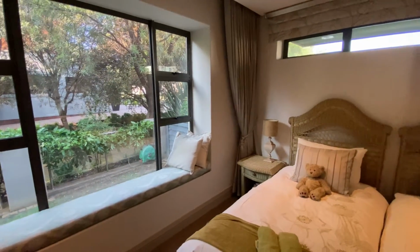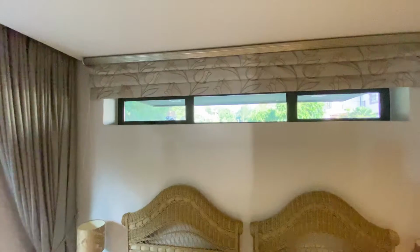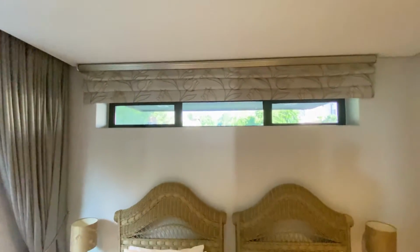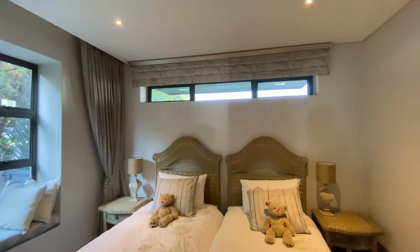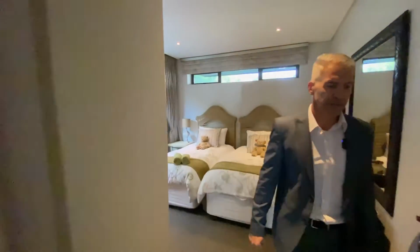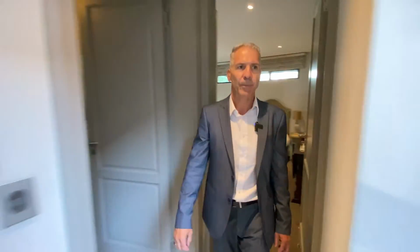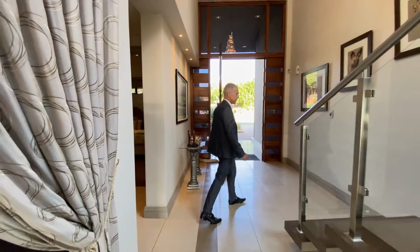And a feature that we've used throughout the house are these narrow slotted windows, and you can see it sits directly just below the slab there, so it limits the amount of light that comes in, but it creates a beautiful feature in the bedroom. Then from here, moving to the upstairs.